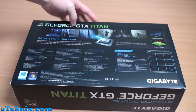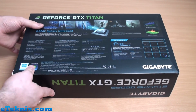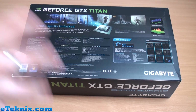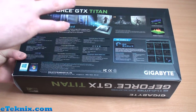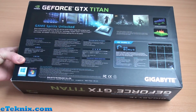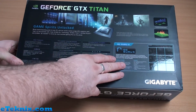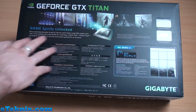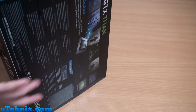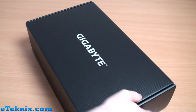The back gives a lot more detail into the card, so some of the main features. It's powered by the GTX Titan GPU, and I will talk through the specs a little bit more as well, because this has got a dramatic increase in CUDA cores compared to the 680 and so forth. Loads of different languages, a little bit about OC Guru 2, and that's pretty much it really. The box is quite simple, and I don't really want to delve into the box too much because there's not exactly a lot to talk about.